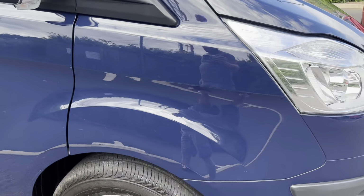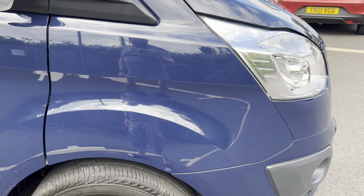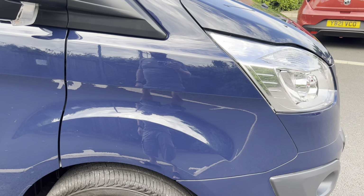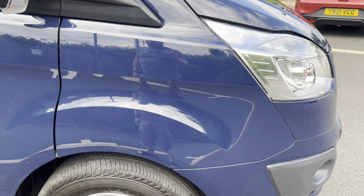Driver's side front wing, a couple of minor little touch-ins to be fair. Now I'm in the sunlight, we'll get those done, but there's no major damage on it at all.